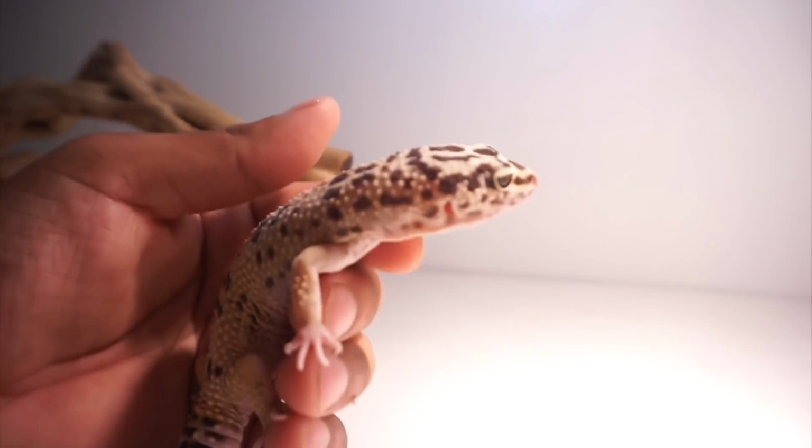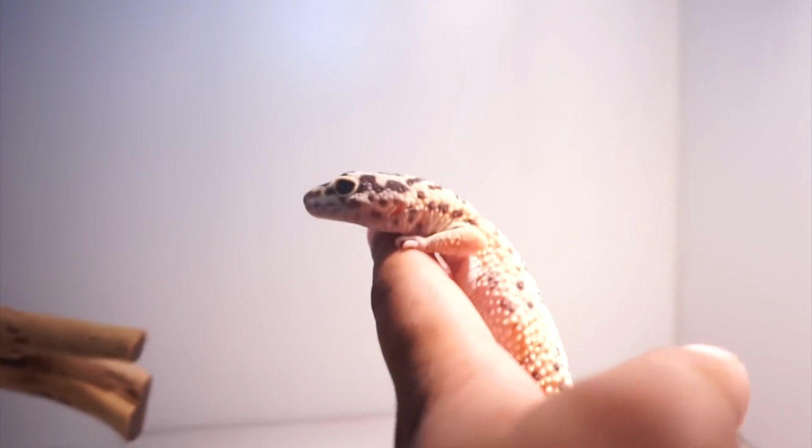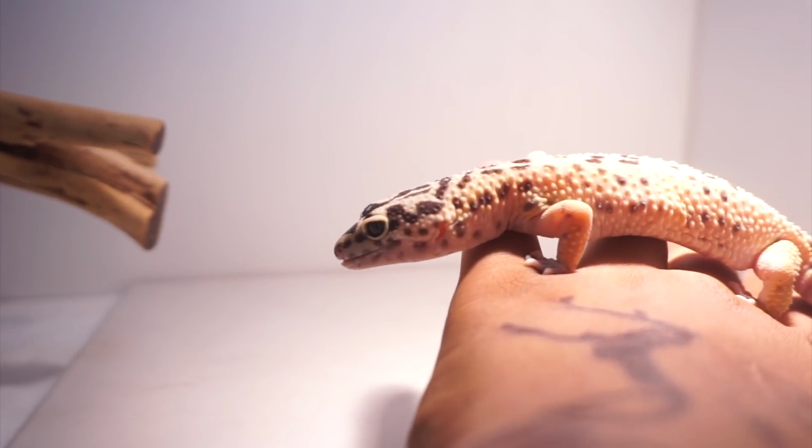Now, this happens to be my leopard gecko over here. I don't really show her much in my videos. She is a super old leopard gecko. She was actually one of my first leopard geckos.